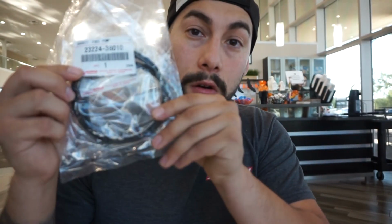Alright guys, we got the part that we needed. Took a little finessing. The part that I originally bought wasn't the correct one. So here's what I got. If you guys want to buy the same thing, you can find them on eBay at Bell Lexus North Scottsdale. So these are the O-rings that go in, I believe it's the fuel pump gasket, if I'm correct.